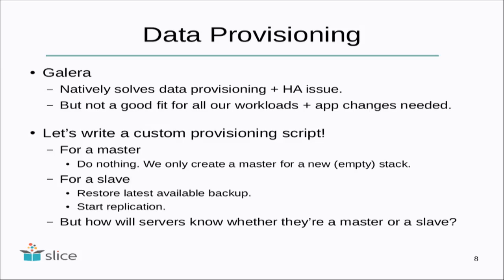That didn't seem easy at first. So let's get back to that later. But let's keep in mind that this is something that we have to solve. We need to know whether we are a master or whether we are a slave. So we will probably need some kind of service discovery to make sure that, okay, there's no master, so let's configure this one as a master.